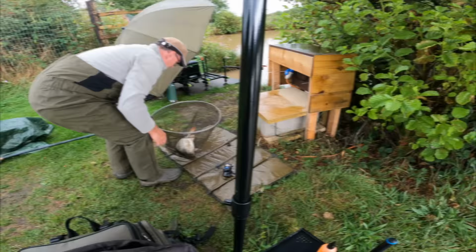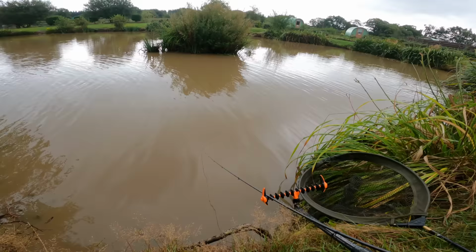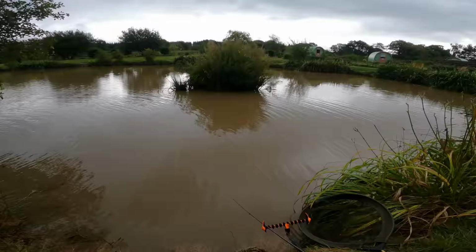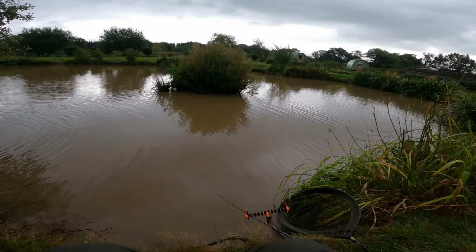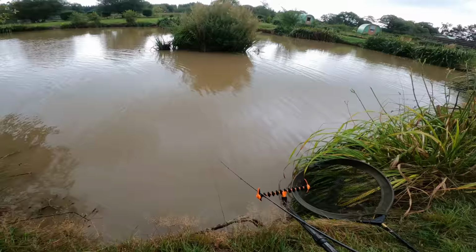This sky is getting very dark. Like it's going to absolutely hammer it down. Time check, so it's 8:30 now. We've been fishing for probably an hour or so. We've had 3 fish, which isn't too bad considering we've never fished here before. Wind's picking up as well.